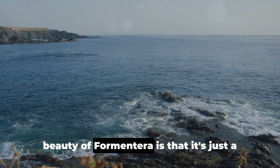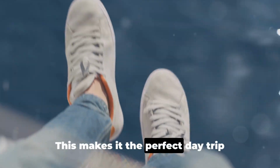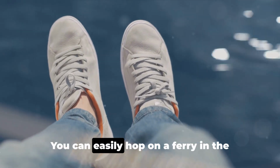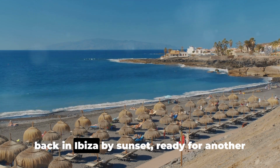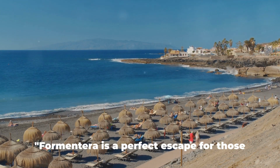The beauty of Formentera is that it's just a short boat ride away from Ibiza. This makes it the perfect day trip destination when you're craving a break from the party scene. You can easily hop on a ferry in the morning, spend the day in paradise, and be back in Ibiza by sunset, ready for another night of fun.